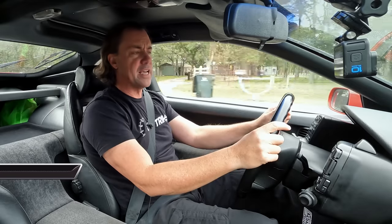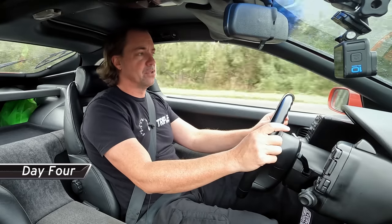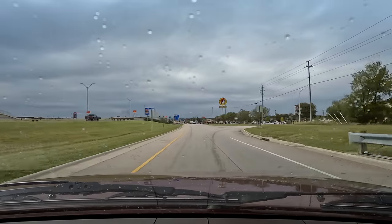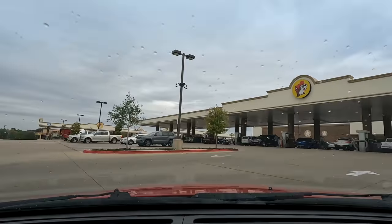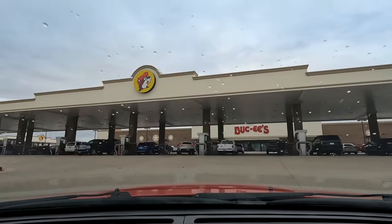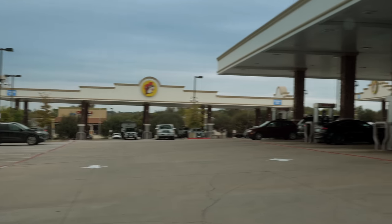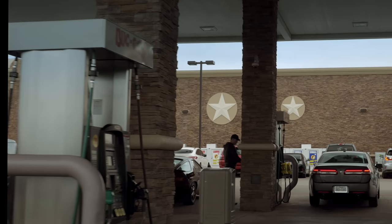There is one place in Texas we have to go to. Everyone tells us, you have to go to Bucky's. So I'm going to Bucky's. It's one of the bigger ones in Bastrop, Texas. It's like you matched a big box store with a gas station and you came up with this monstrosity. Look at the hugeness.